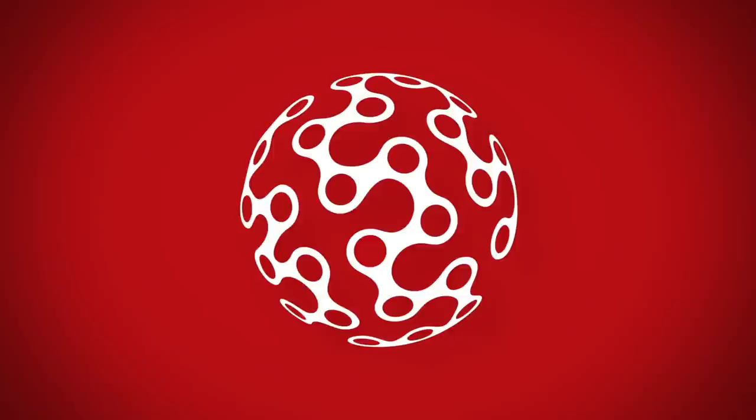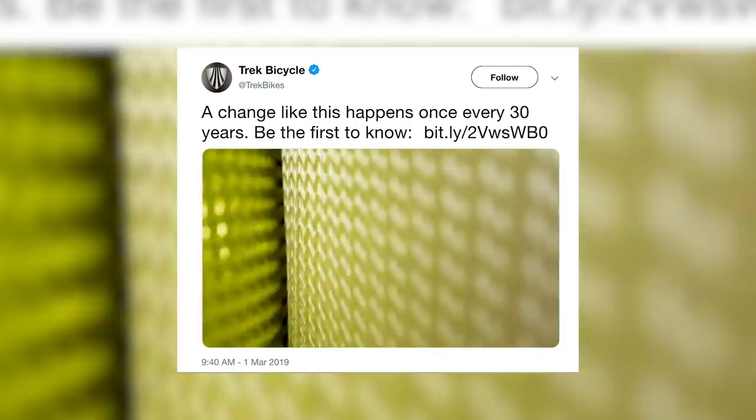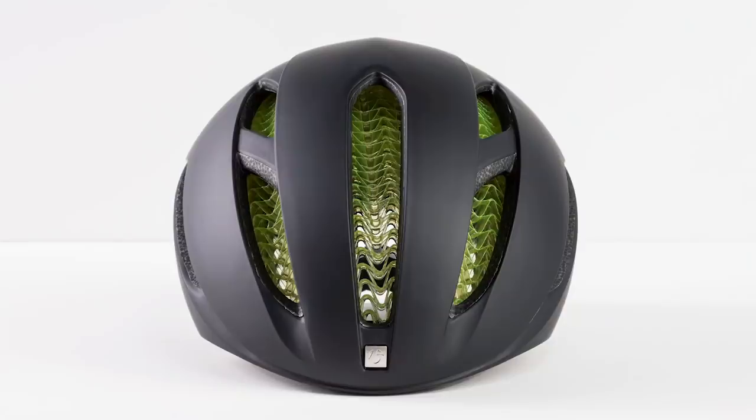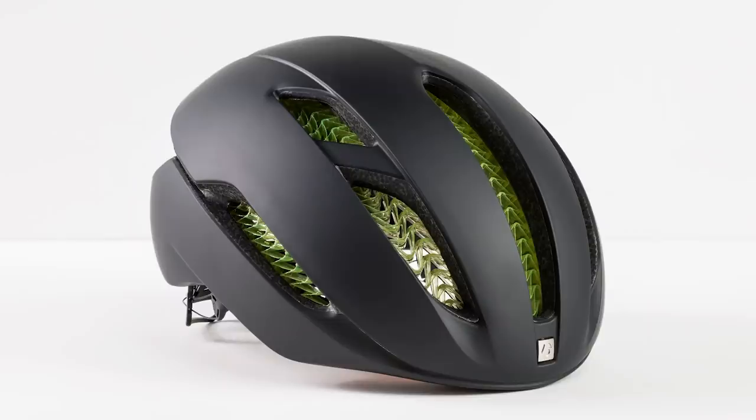It's been announced, and according to Trek, it's one of the biggest revelations in cycling in the last 30 years: WaveCell, a collapsible liner which is going to be fitted inside of selected Bontrager helmets. The reason for this is that when you have a crash, you tend to move around with lots of twists and turns, and WaveCell actually absorbs that energy in multiple directions, as opposed to standard EPS foam helmets that absorb it in just one specific point.